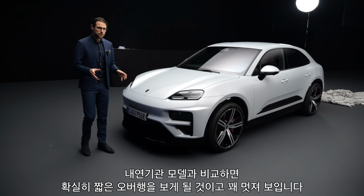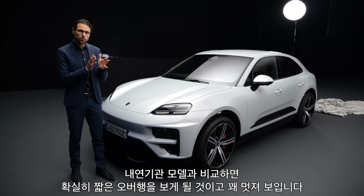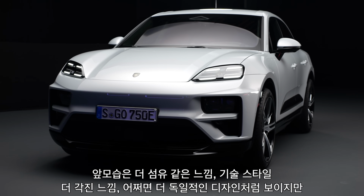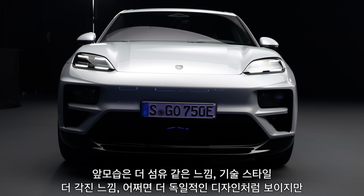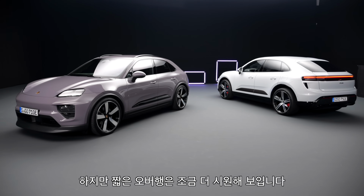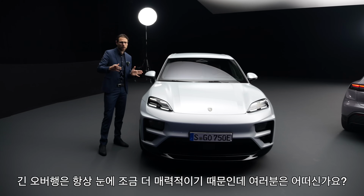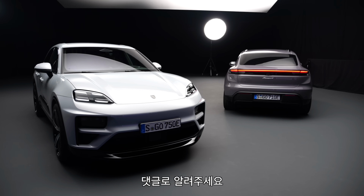However, I have to say, if you compare the combustion engine models, definitely you always see these shorter overhangs. And I think it looks pretty cool. In the front, I think it looks even more like tech style, like technology style, more angular, maybe even more German in design. But the short overhangs, I think, there the combustion engine looks a little bit cooler because longer overhang always appeals a little bit more to the eye. Or what's your take on that? Would be looking forward to your comments.